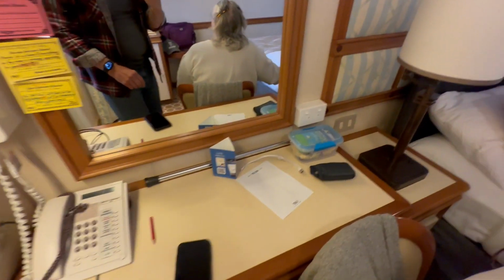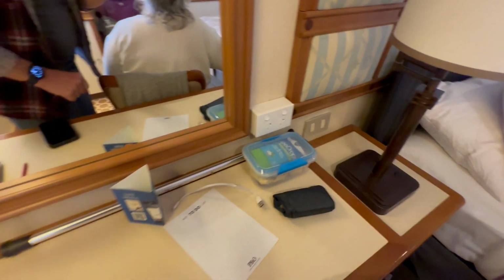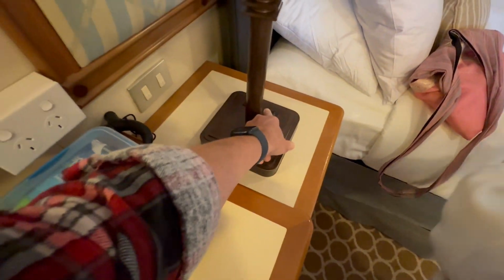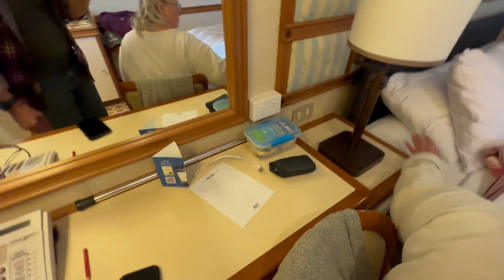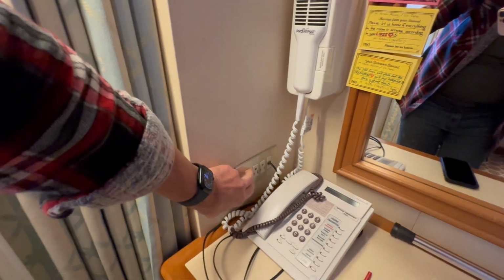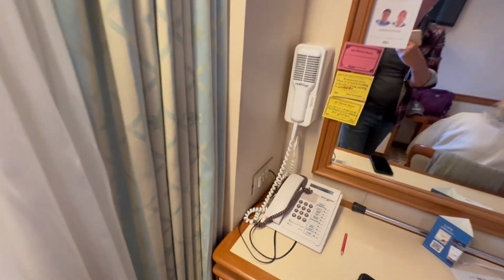And connections, we've got twin Australian power points, which are good. There's a USB port in each of these lights somewhere, right around there. USB ports there. And there's a switch there. And these look like US connections there. Hairdryer.